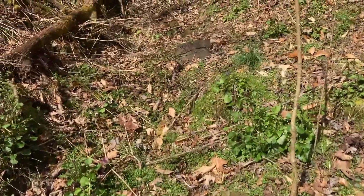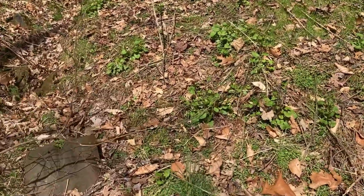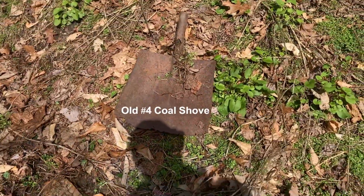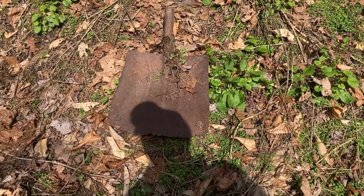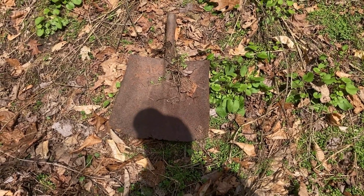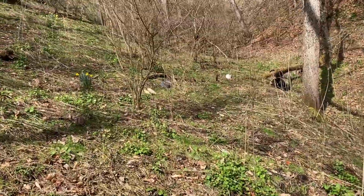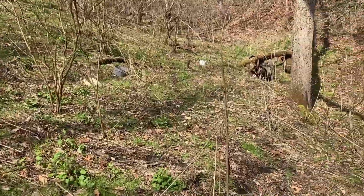Like it's lost in time, this place is. Look here, an old coal shovel. Hey, definitely an old house here at one time. I don't see a chimney nowhere yet, but we'll move on up. Check it out. Yeah, this is definitely an old home site, but I don't think it's all that old. Maybe 50s or so.